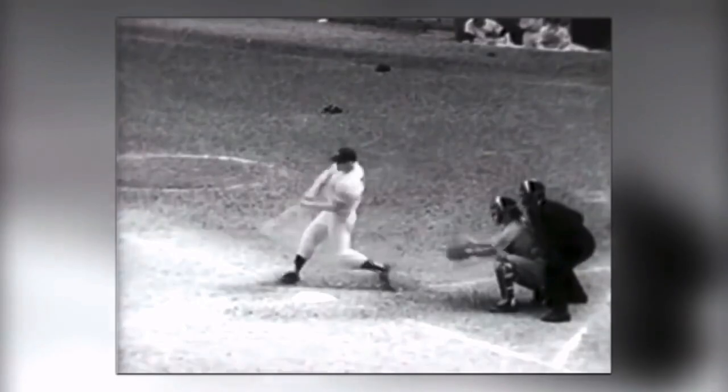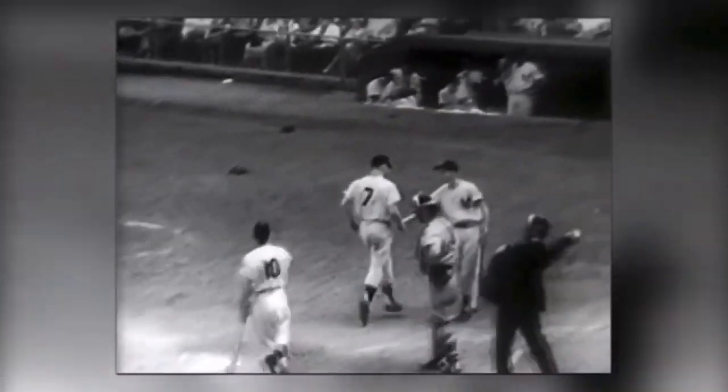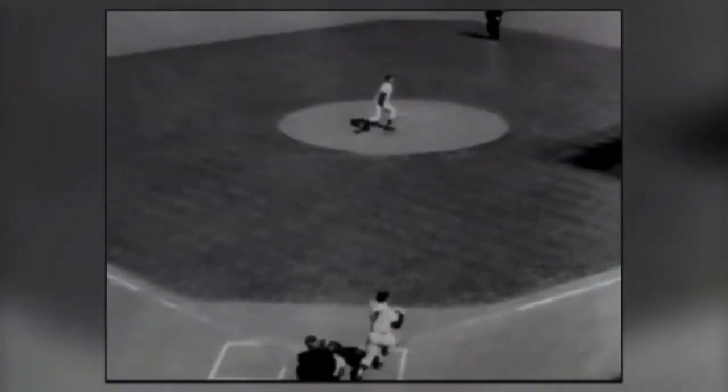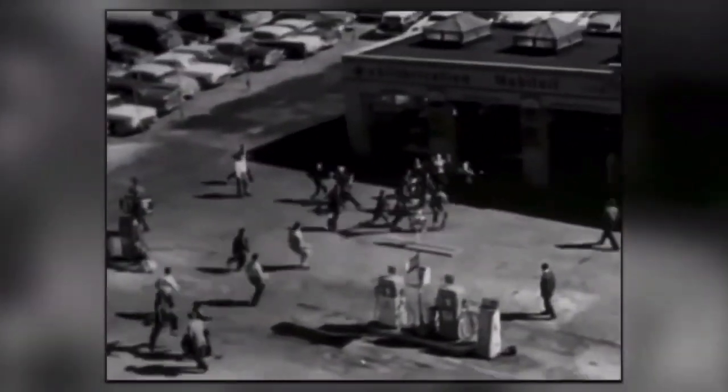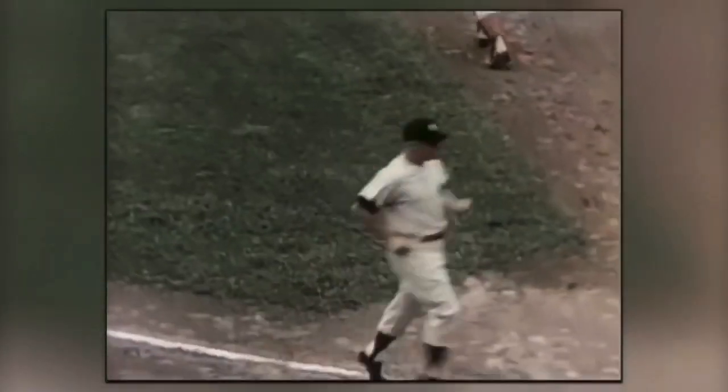Born in 1931 in Spavinaw, Oklahoma, and named after his dad's favorite player, Mickey Cochrane, Mickey Mantle would grow up to become a superhero, an on-field phenom, and a true king of the hobby. One of the greatest ball players of all time, and probably the most collected athlete in baseball history.